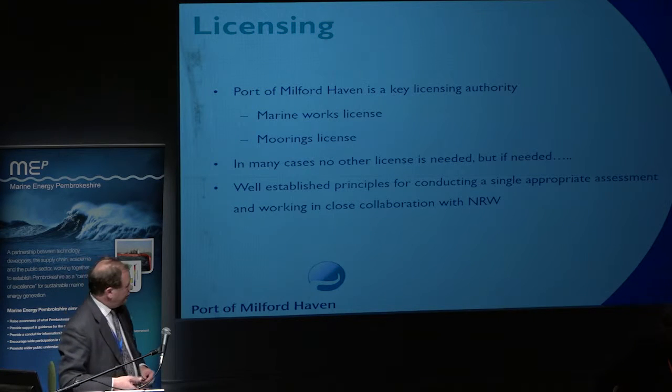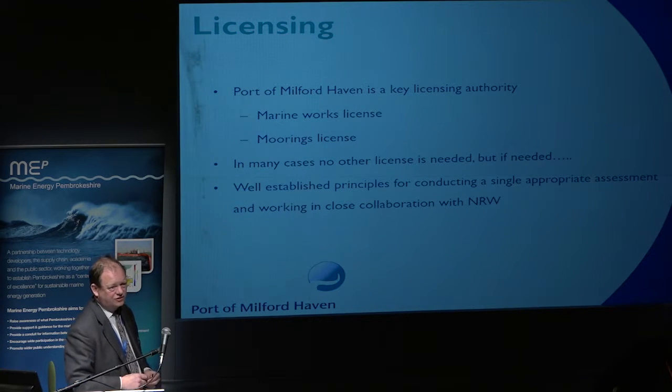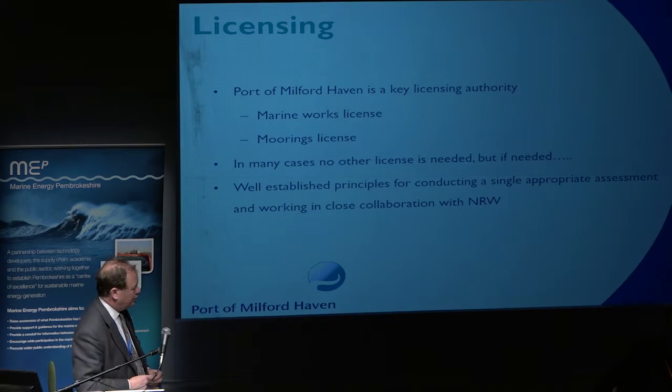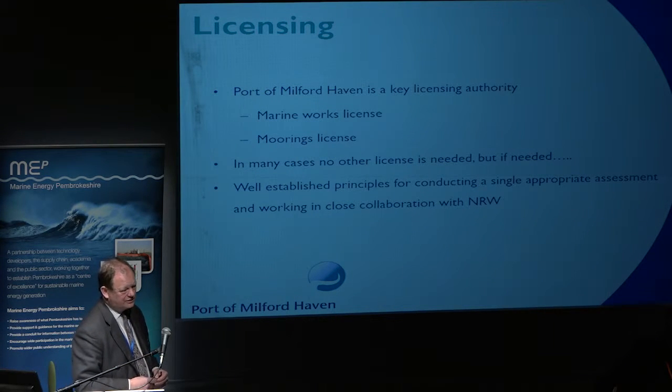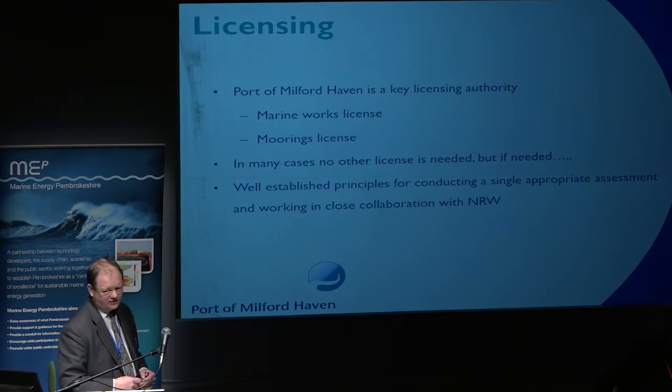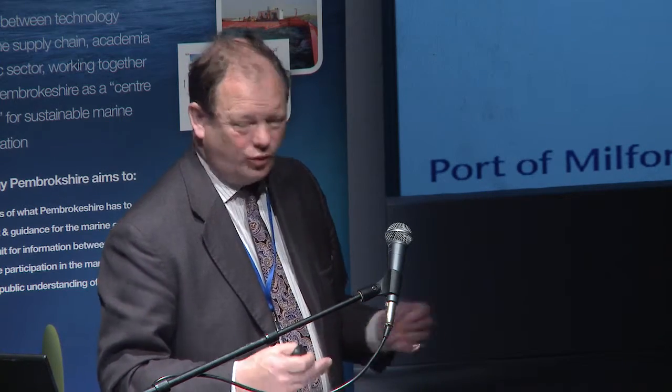We are a licensing authority as the port. We issue a Marine Works license for stuff that's going on inside our port limits. We also issue mooring licenses, and we do that all the time. And we had a number of examples over the past few months where, for the purposes of testing a device in situ, we were able to deal by ourselves with the licensing issue. And we have discussions all the time about our licenses with NRW.